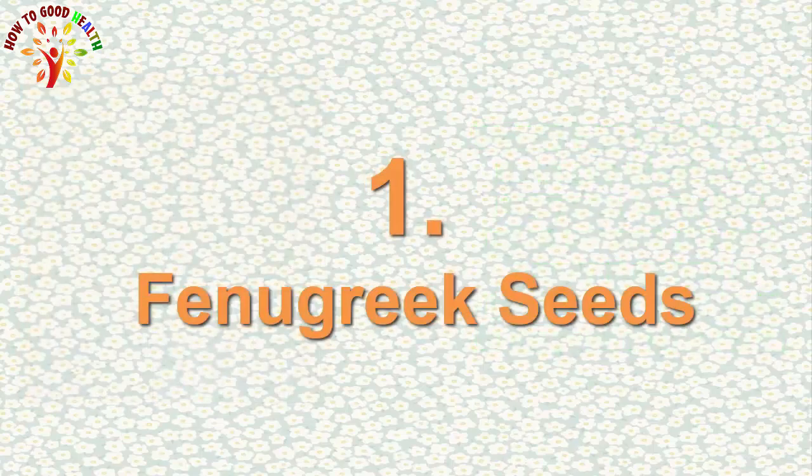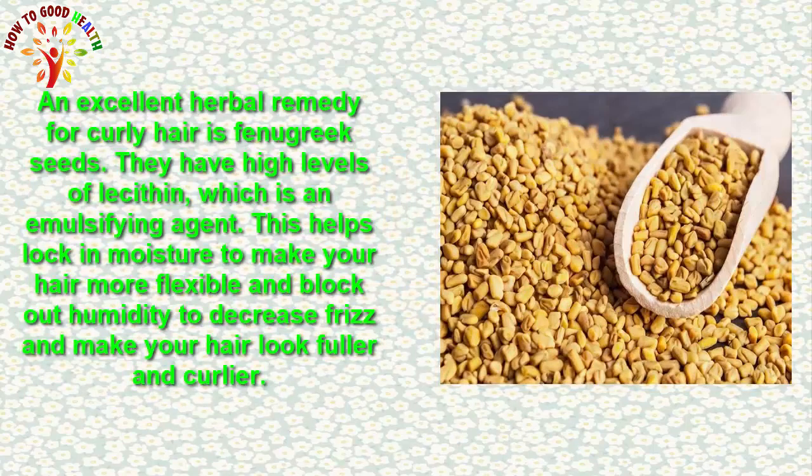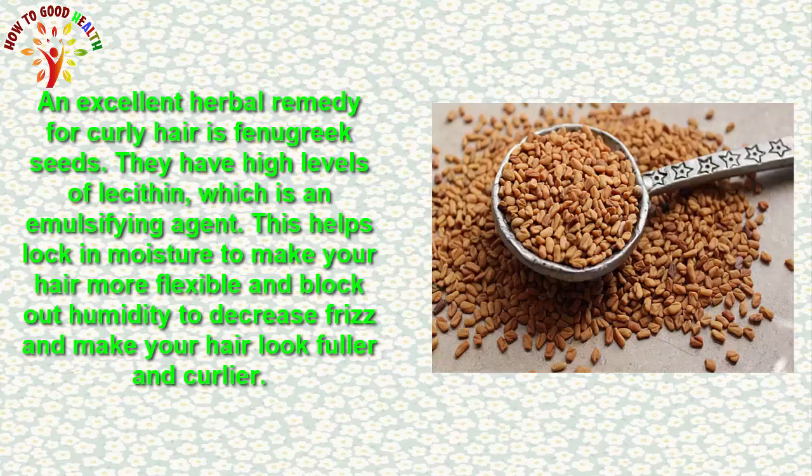Number 1 is fenugreek seeds. An excellent herbal remedy for curly hair is fenugreek seeds. They have a high level of lecithin, which is an emulsifying agent, and they help lock in moisture to make your hair flexible and block out humidity to decrease frizz and make your hair look fuller and curlier.